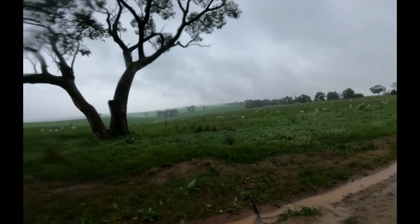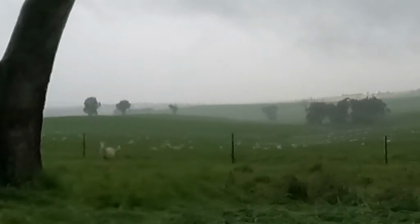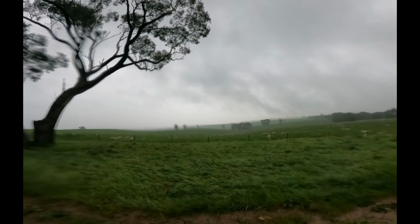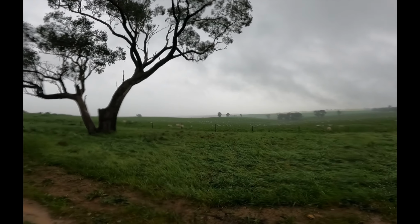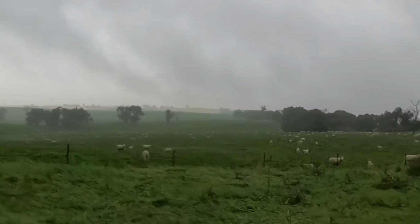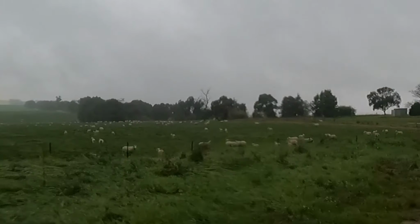Well, it's just me and the sheep. I've actually walked for well over an hour, I would think, and then it started raining. I've had to walk quickly back. So many sheep. Oh, I'm disturbing them. The van's just up there.